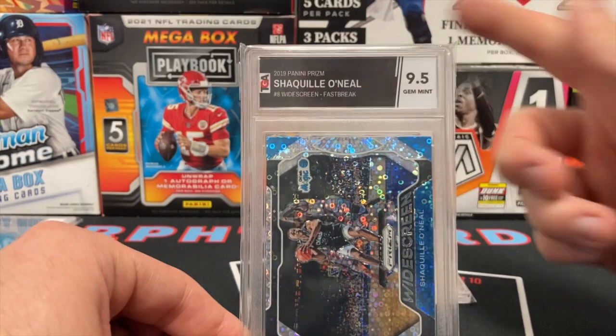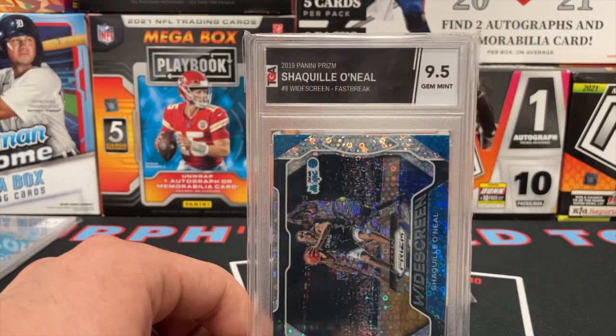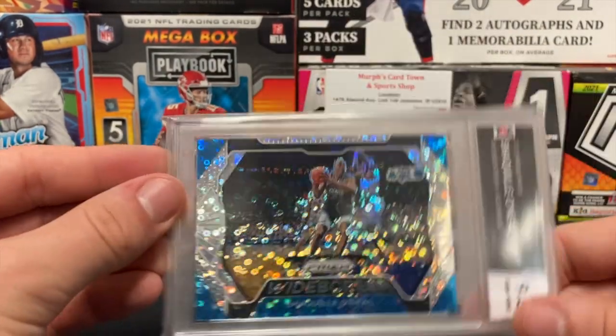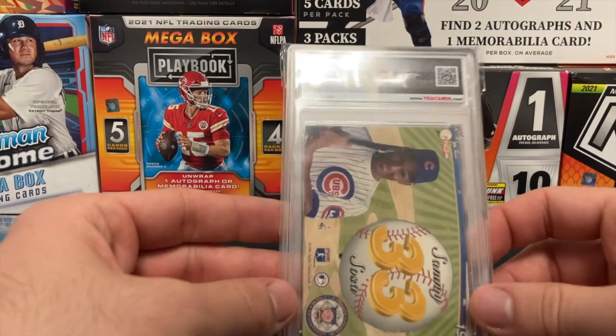Shaq on the Magic, a 9.5. Let's go. I'm reacting like it's a rookie of Shaq. It's from 2019. I'll take a 9.5 over a freaking 7. Wow. But okay, nice 9.5 right there of Shaquille O'Neal. Again, Fast Break. Those discos just make it pop.